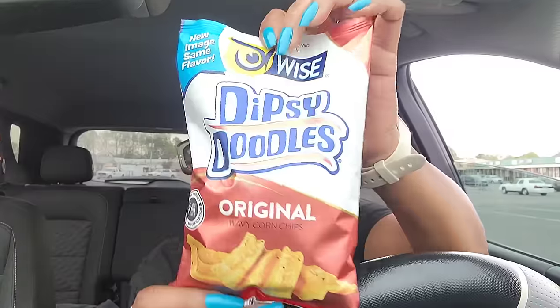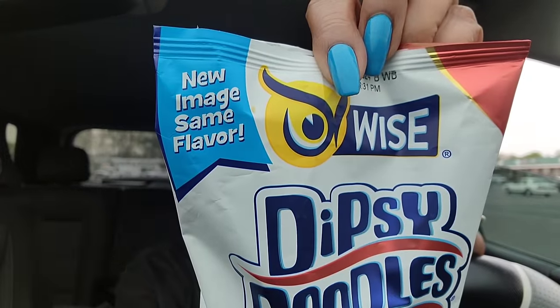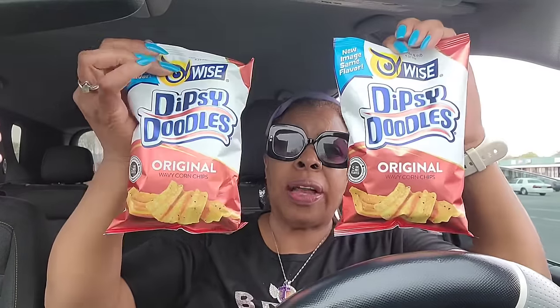I can make some nachos with these, but they're not bad. I'll put some ketchup or hot sauce on them. But yeah, Dipsy Doodles. And they say new image, same taste. So well, I had never seen these before in any of my Dollar Trees. So I grabbed two of them, just in case I like them, and I do. So I grabbed two of those.